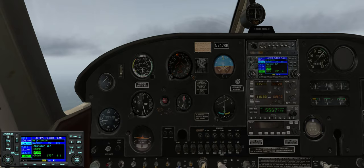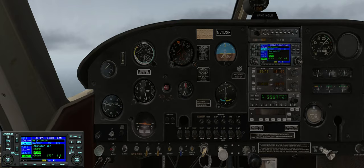Okay, we'll level off at 2,400. Now looking for OQ, which is 4 miles.